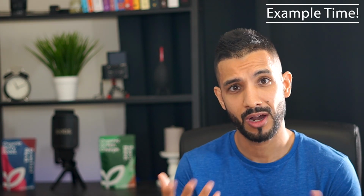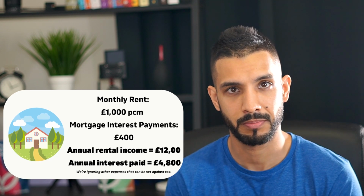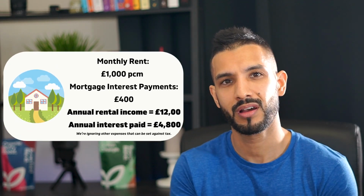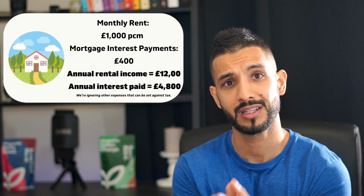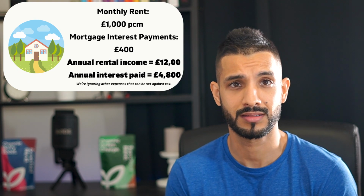Now, what I'm going to do is obviously give you an example, because I think examples really help. And I'll share one that I found on the Times website, so I can't take credit for it. So let's calculate the buy-to-let tax. And let's assume that monthly it brings in £1,000 and the mortgage interest payments are £400. We're ignoring other expenses that can be set against tax just for this example. So your annual rent is £12,000 and the annual interest paid is £4,800.